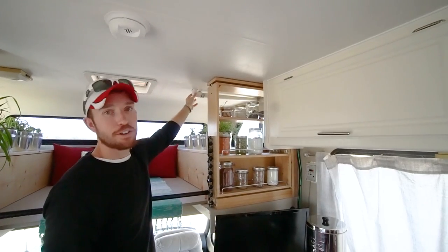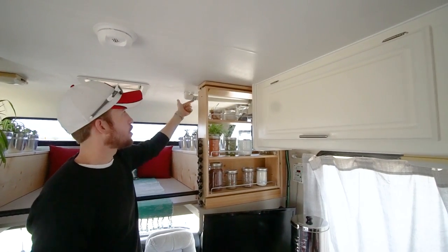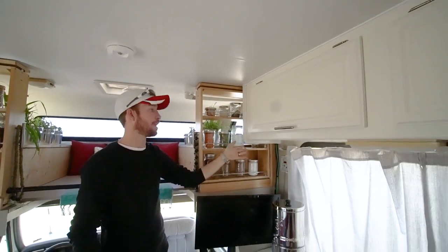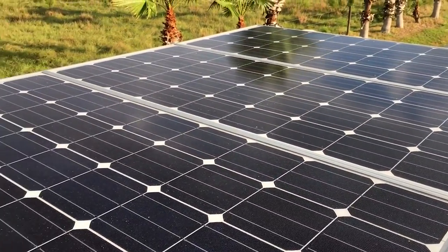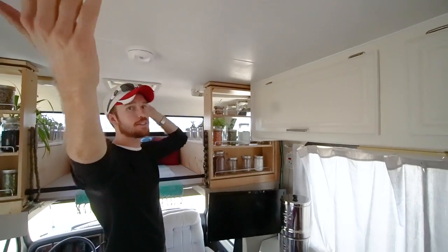So you might have noticed that there is some PVC piping running down from the ceiling or the roof. It's actually a conduit that we're using to hold the electrical wires coming from the solar panels. So up top, we do have four 150-watt panels. They go from the front vent here all the way to the AC unit back there. And it's pretty much as wide as it is tall.